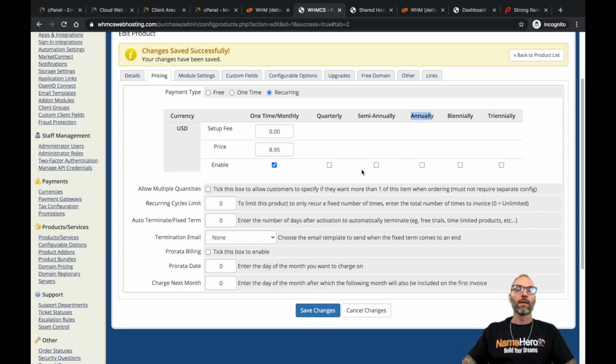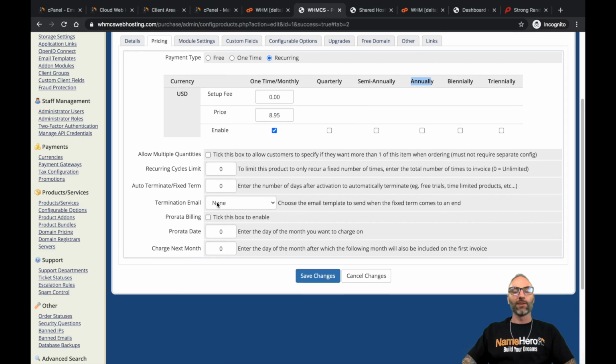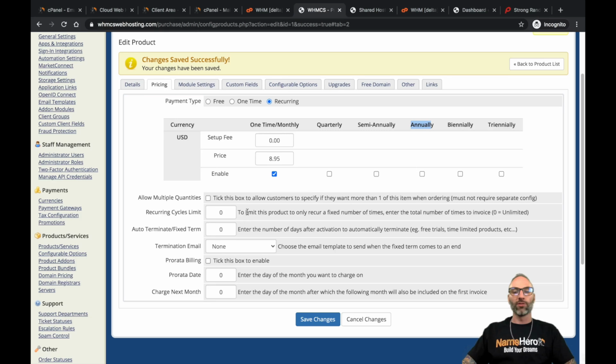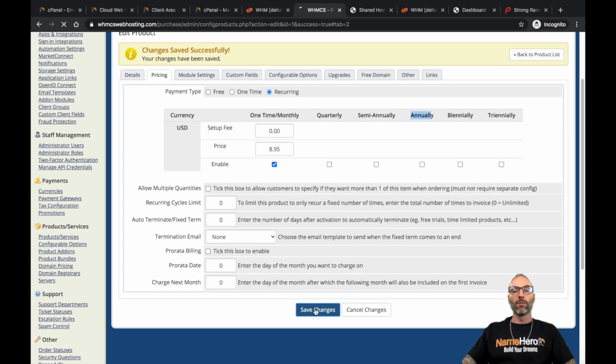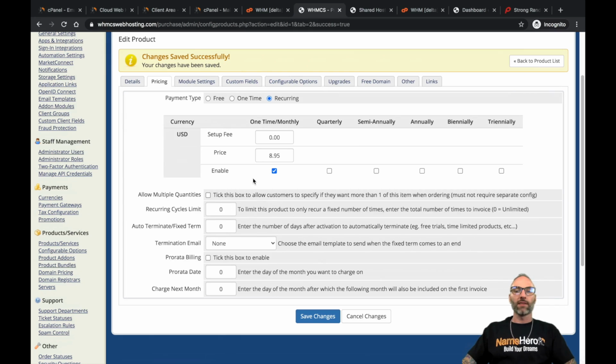Allow multiple quantities, you don't want to check that. Recurring cycles limit, don't change that. Auto terminate, you do not want to do that. Termination email is not applicable. Prorated billing, no, and no, and no. So these options, I just recommend leaving them as they are. You can go through and customize or read through specific to your business, but most people want to leave it just like that. Okay, save.